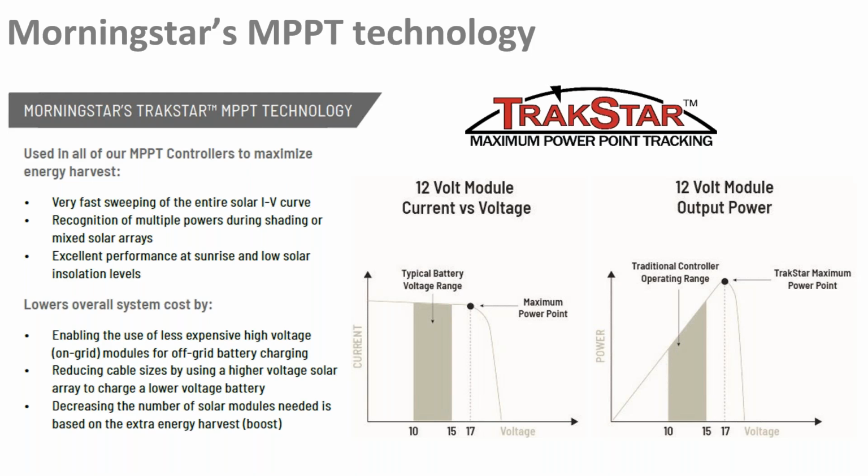So a little bit of an intro on Morningstar there and our line and talking about ESP. I will now hand the slide back to Albert so he can cover a little bit more about his lithium applications experience with a few system case studies.